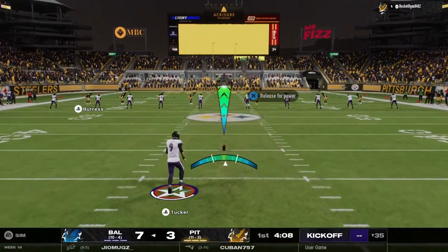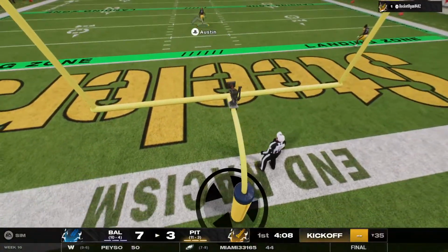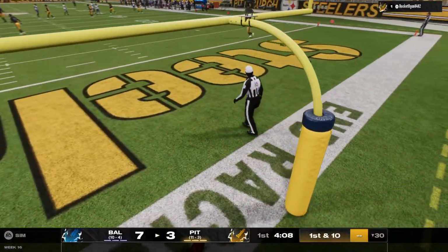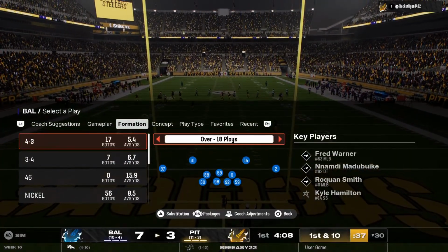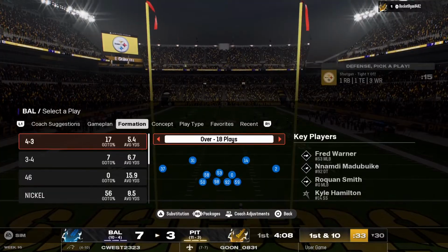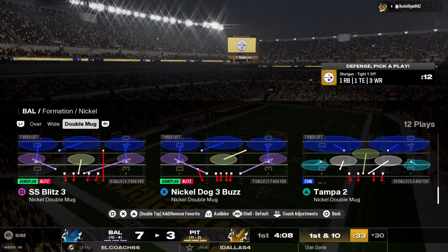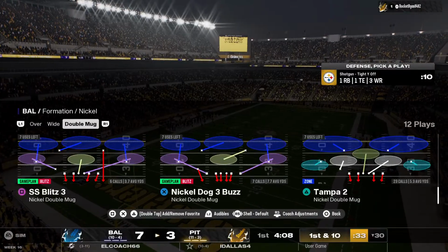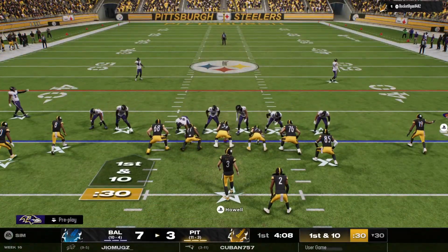Tucker now to kick it away following the touchdown. And no chance to see a return on the dynamic kickoff. They'll move this out to the 30-yard line. The Pittsburgh offense at the line to start their next drive.